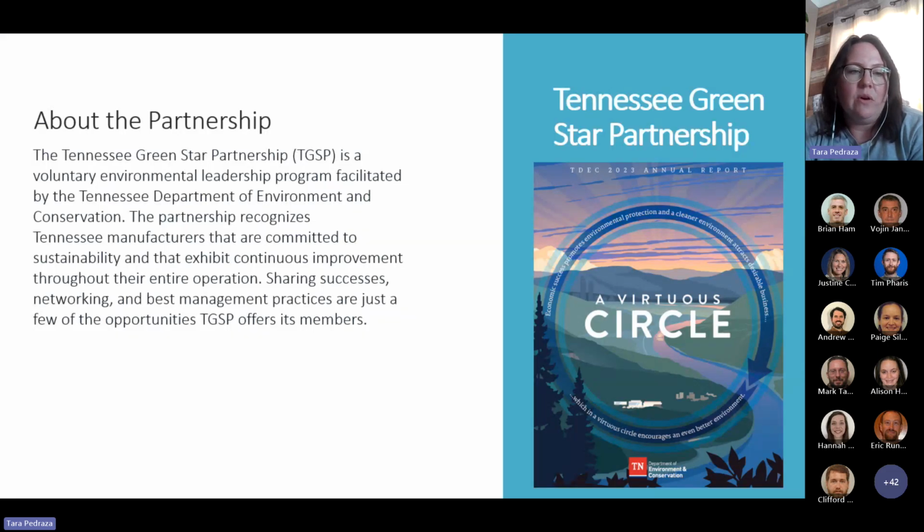and then introduce the 3 new members for our annual report. So if you aren't familiar with the Tennessee Green Star Partnership, it's a program that is under the Office of Sustainable Practices. It's for those businesses that want to become environmental leaders in their industrial facility, in their industrial community. And so it recognizes those folks who are looking towards continuous improvement. They want to share successes amongst their network of other manufacturer and industrial partners. And so this is kind of how we honor them and help them communicate with each other to problem solve and improve their processes in this partnership.